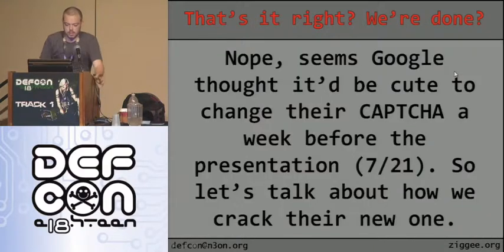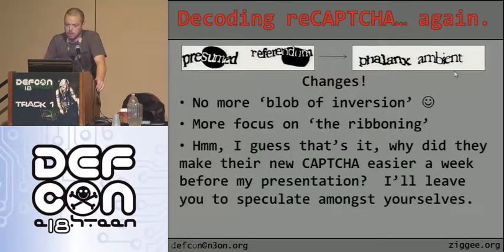Okay, so because they changed the CAPTCHA a week before the presentation, I decided to go through and re-crack it again so I could tell you guys about how to do that. So this is the changes they made. They got rid of the inverted blob for some reason, and they focused more on ribbon. You can see how it's much more ribboned.